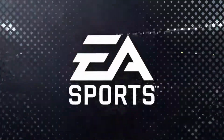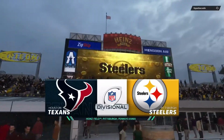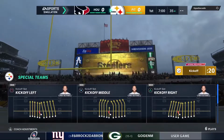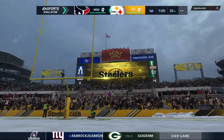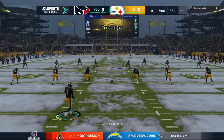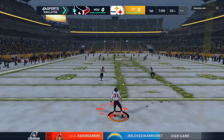It's time for the NFL playoffs on EA Sports, and we are in a city that sure had its share of memorable playoff games in the past. Pittsburgh, PA at Heinz Field. Coming up, it's divisional round Saturday. We've got an AFC battle on tap between the Houston Texans and the Pittsburgh Steelers.